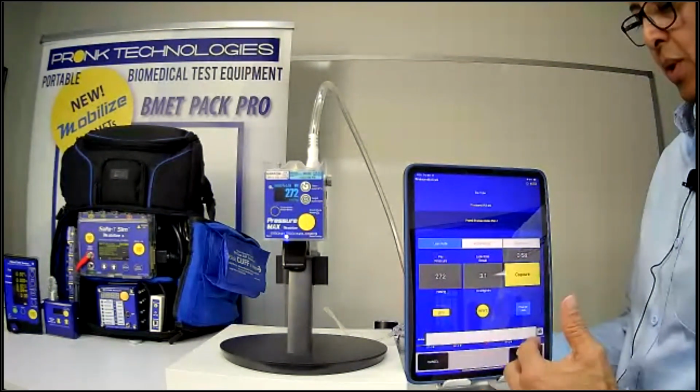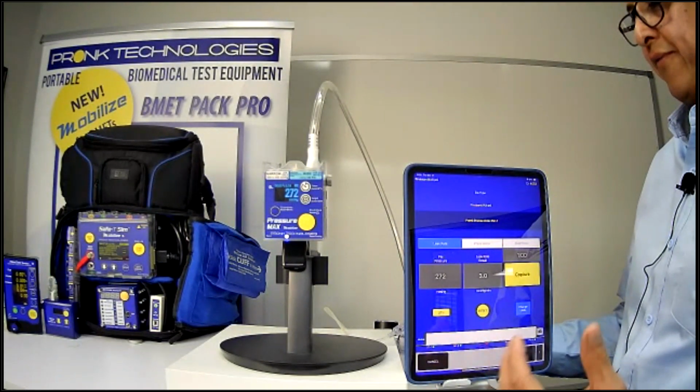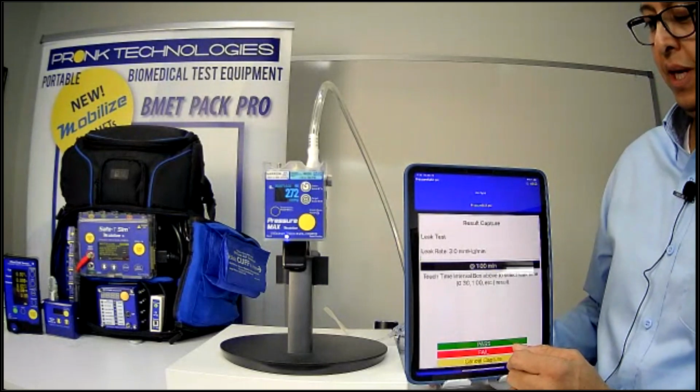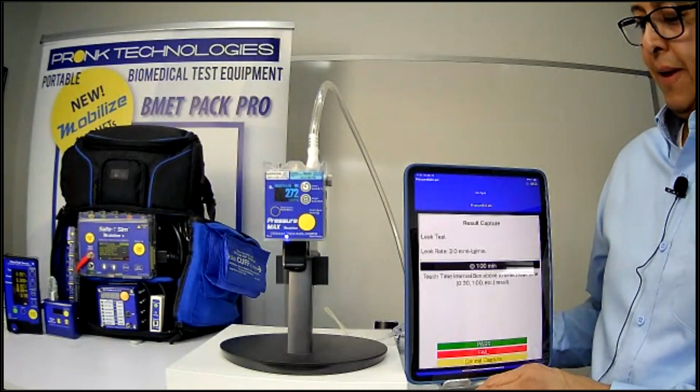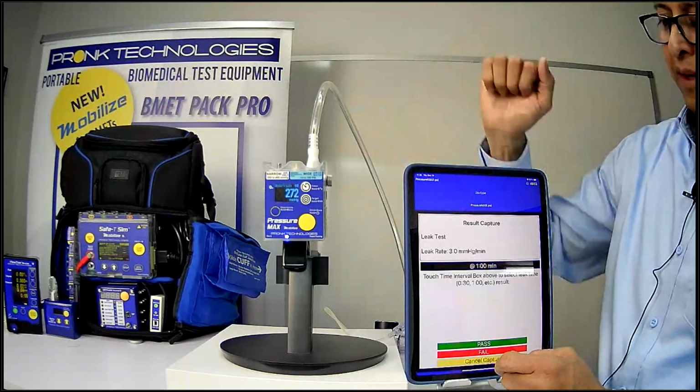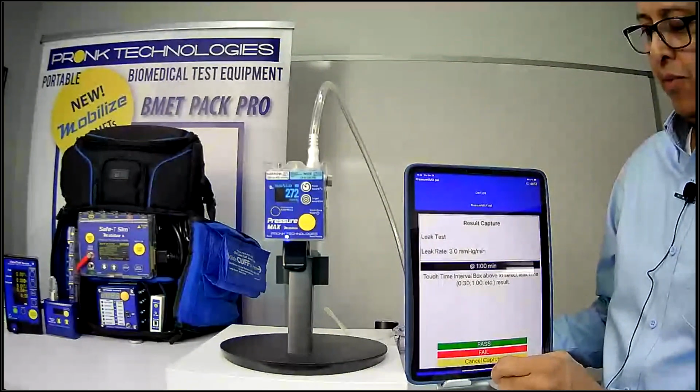So if the pressure stays stable and time is increasing, my leak rate starts to go down. Once I'm done with that leak test at whatever interval you need to test to, you can hit the capture button, and you'll see here the leak result, and you're able to see that the leak at 1 minute was 3 millimeters of mercury per minute.